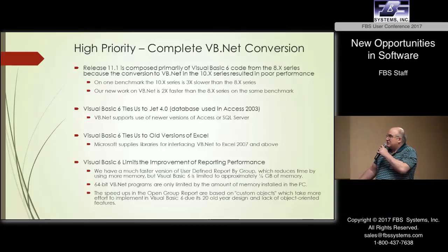The other issue we have with VB6 is it keeps us tied to the JET database. So we're stuck basically in Access 2003. If we want to use a more modern version of Access, it's too hard to get there with VB6. And VB6 is part of what ties us to old versions of Excel. If we were in .NET, VB.NET, we would have access to Microsoft libraries for interfacing with Excel, and we could upgrade our versions.